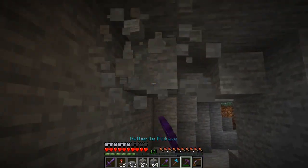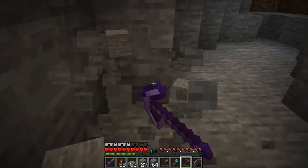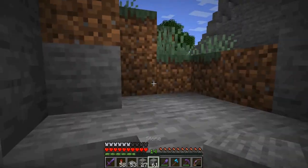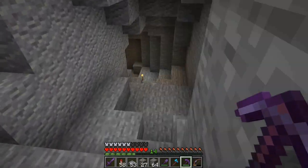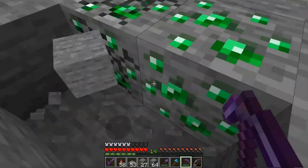So I think that's just going to be the plan moving forward with this area, because I kind of bit off more than I can chew, and now I'm starting to realize it. So first things first, let's get these guys.